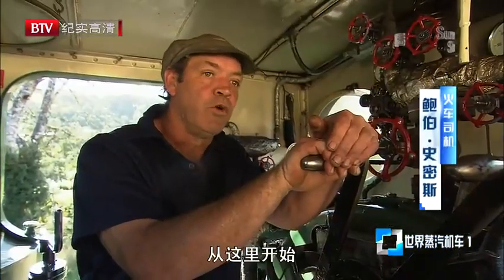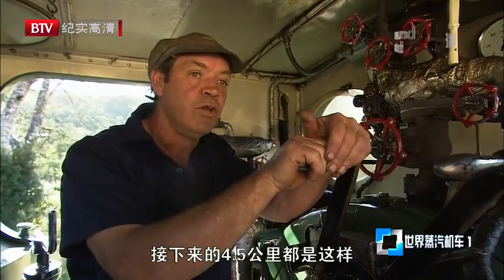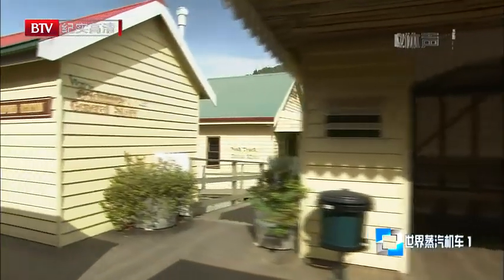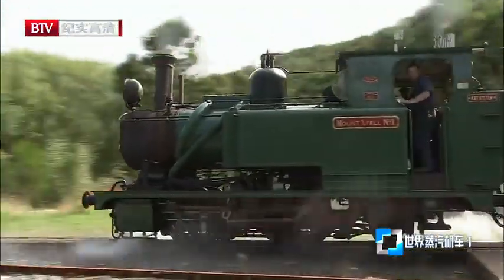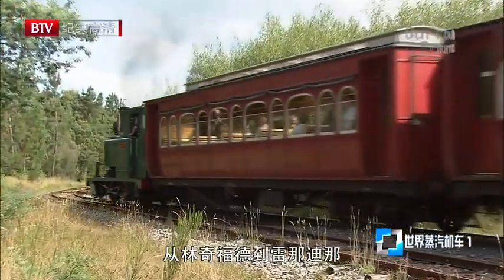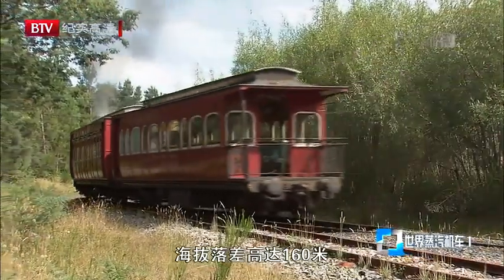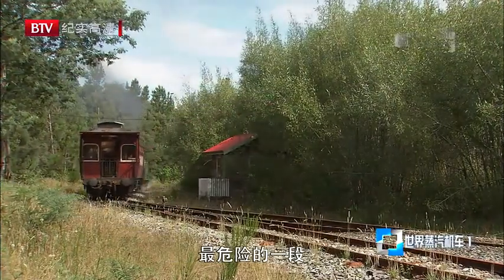Yeah, well, it's sort of what we call an undulated track from here. We sort of go up and down a bit all the way through for about another four and a half kilometres. There is a 160-meter change in altitude during the climb from Lynchford Station to Rynodina Station. It is the most treacherous part of the Wilderness Railway's journey.